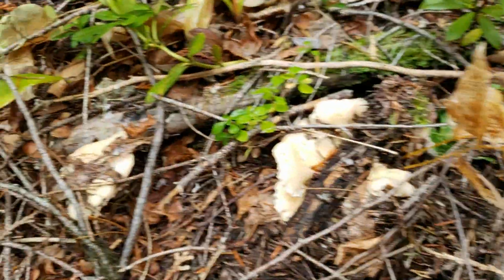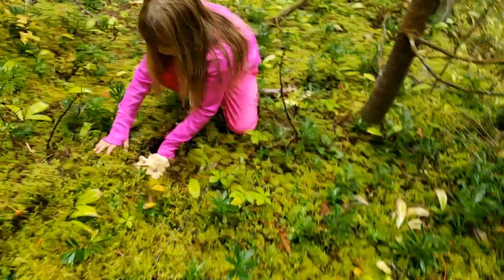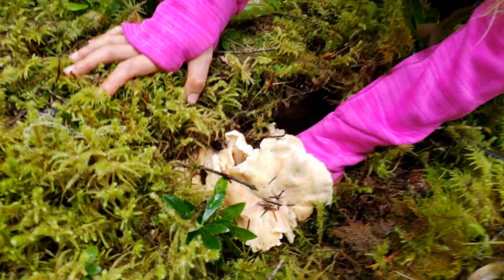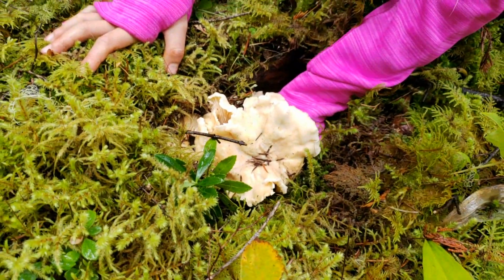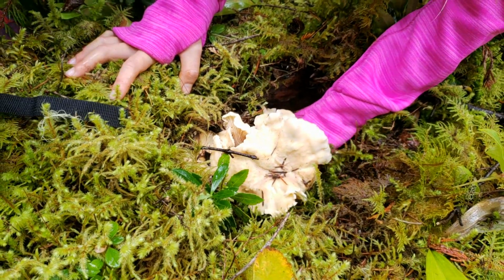Now look what we found. Some white chanterelles. See these guys hiding under here? Those are white chanterelles, and my daughter's digging them out. Oh, there's a few in there, huh? Some big ones? There's like 3 in there. Okay, pop them out, and we'll show the people what white chanterelles look like.